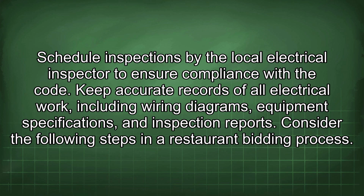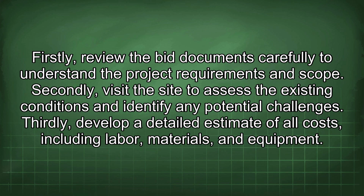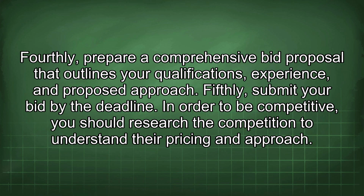Consider the following steps in a restaurant bidding process. Firstly, review the bid documents carefully to understand the project requirements and scope. Secondly, visit the site to assess the existing conditions and identify any potential challenges. Thirdly, develop a detailed estimate of all costs, including labor, materials, and equipment. Fourthly, prepare a comprehensive bid proposal that outlines your qualifications, experience, and proposed approach. Fifthly, submit your bid by the deadline.